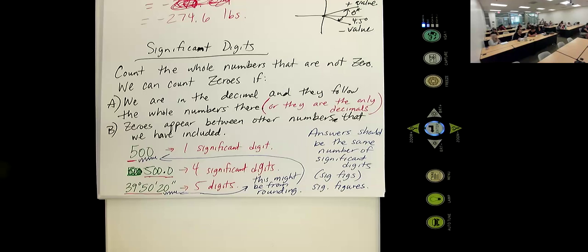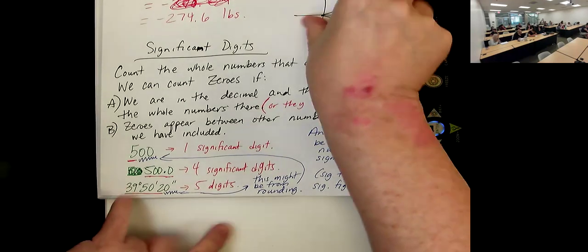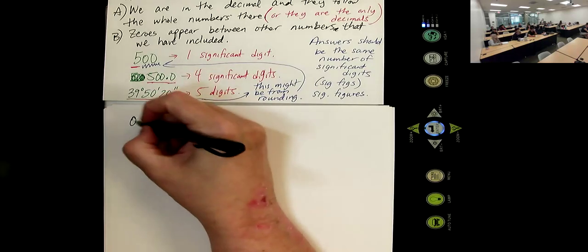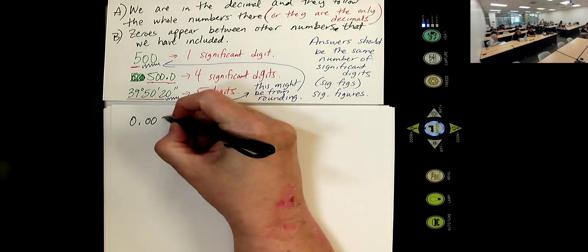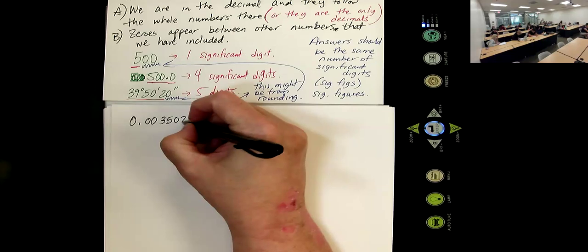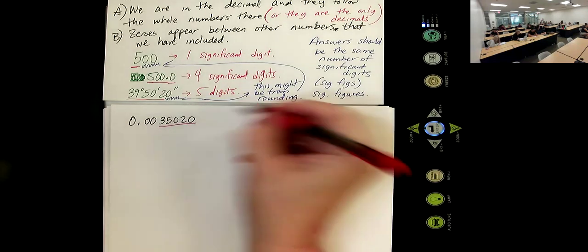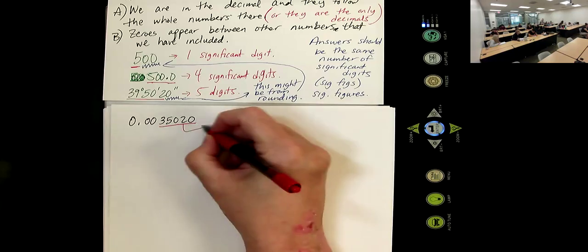That concept makes sense? Just count the number of digits. Maybe I'll do one more with a big decimal, to indicate a little bit more. Let's say we had 0.0035020. These are the ones that count. This is 5 digits.